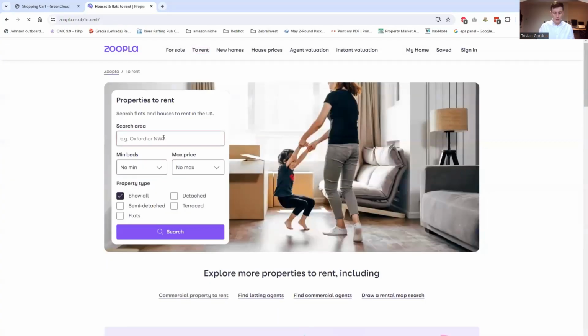So for those of you who are looking to rent to rent or bring on properties that way around, you can do exactly the same. I'm not going to send out all the messages on this one because it's not my deals that I'm looking for at the moment. I'm not looking for rent to rent deals, but there is exactly the same way of doing it. So I'll just share it quickly so then you can see exactly what you do. But all you do is just jump in, click to rent instead. You can put in Norwich. Well, you might not want Norwich, you might want your investment area rather than my one.